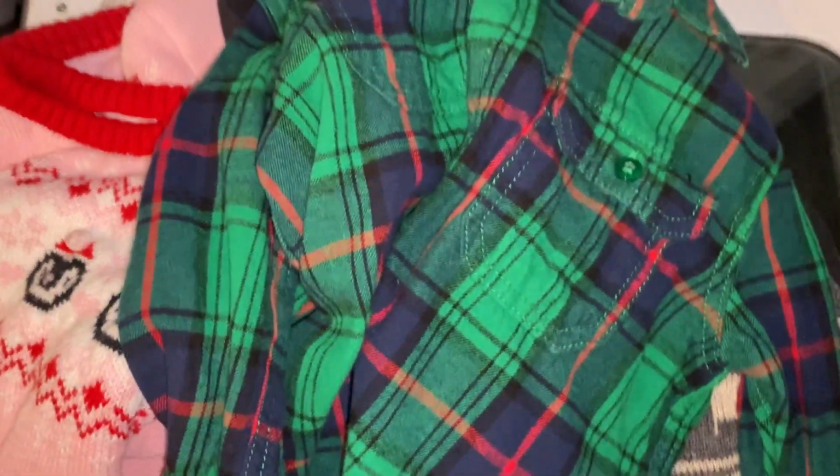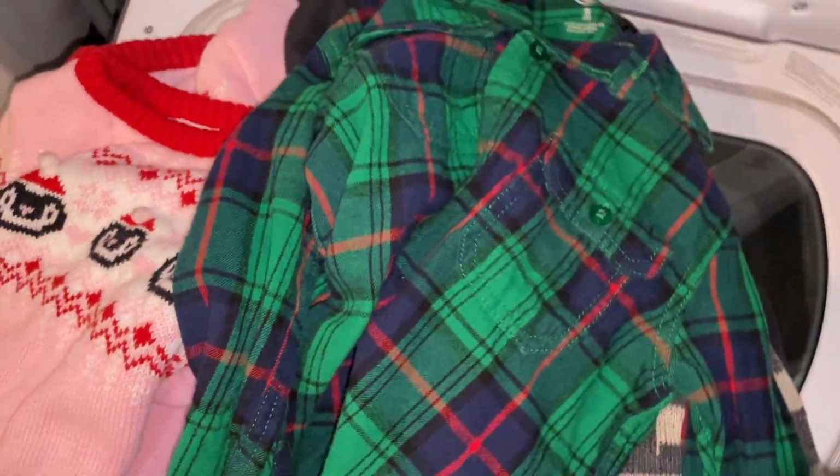My oldest daughter and I also have some Christmas earrings that I found that I've never worn either pair.